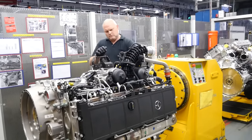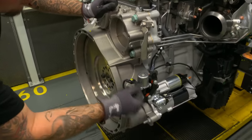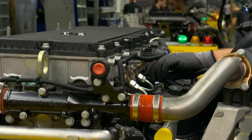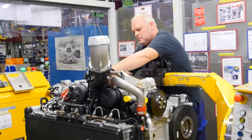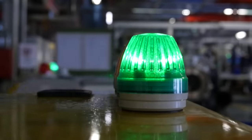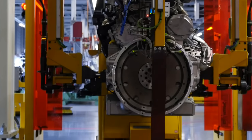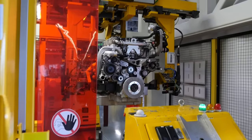Before the engine goes to the in-house testing facility, it is examined one more time according to a method adopted from Japanese production facilities. An employee grips each component in a precisely defined sequence and checks it with his fingers and eyes from different angles to see if the parts have been assembled correctly. If everything is okay, the AGV brings the engine to the testing facility.